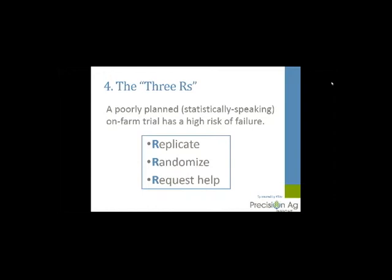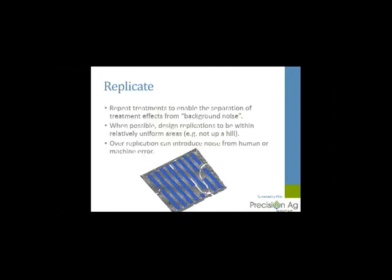Okay. The 3 R's we refer to here are replicate, randomize, and request help. And some of these are more important than others, and it kind of depends on what our question is that we've clearly defined. Why we encourage replication is it enables a separation of the treatment effects from that background noise we talked about earlier.